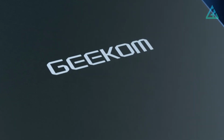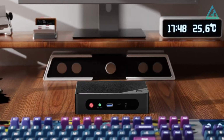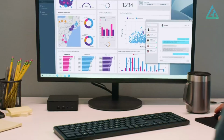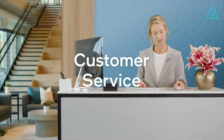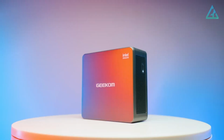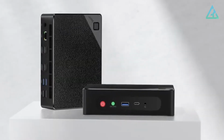Mini PCs, as the name suggests, are compact versions of standard desktop PCs. Though that might sound like a simple definition, a huge variety of hardware is available within this category. For some folks, mini PCs could be the perfect personal computer. In this video, we've listed the best mini PCs for everything from home entertainment to gaming and professional workstations. So let's dive in and explore the top 5 best mini PCs in 2023.